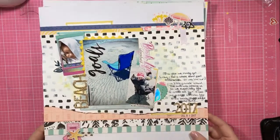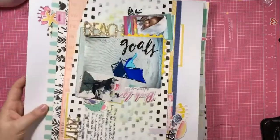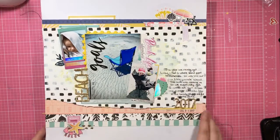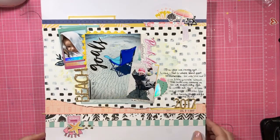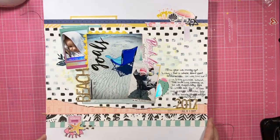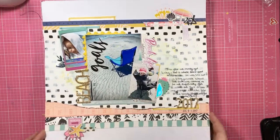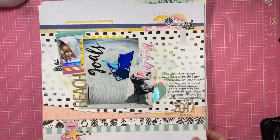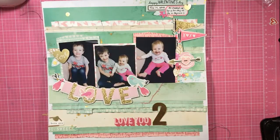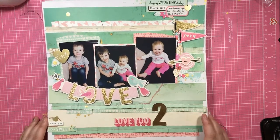So I just played. I kind of struggled with this layout at first. I rotated it. It originally was kind of like this, and then it wasn't working, so I rotated it like this. Finally found these photos and just kind of went about it. So I'm pretty pleased with the way this turned out. Some journaling just about how we were kind of on our own little island this year. And yeah, I like it. Got a couple more photos scrapped at the beach, which we don't do very often, so it's nice to get beach layouts done. And here is a layout for Valentine's Day.